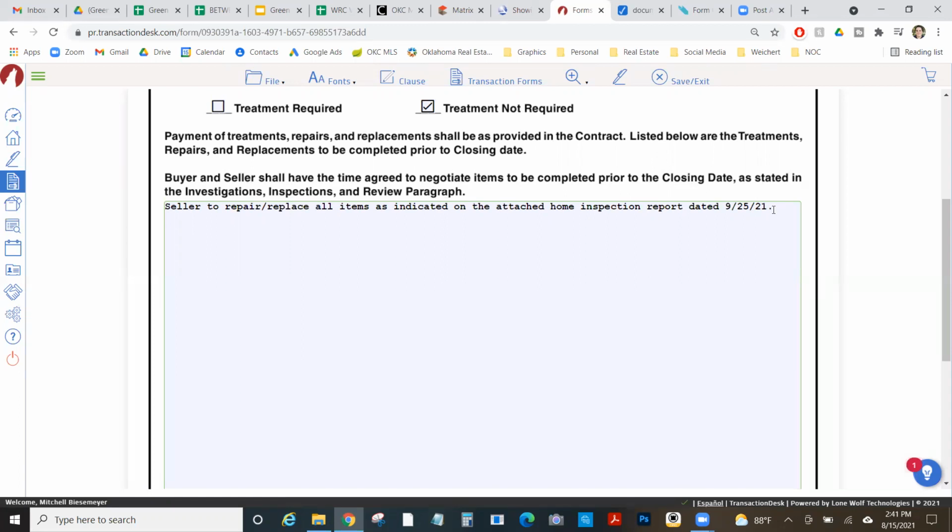Now, there's one other scenario that seems to be pretty common in the TRR phase, where the sellers don't actually want to do the repairs. They're kind of done with the house, they're moving out, or for whatever reason. So they just want to offer an amount of money in lieu of repairs. Basically they're going to give the buyers $2,000 at closing and let them handle their own repairs.